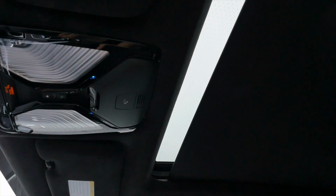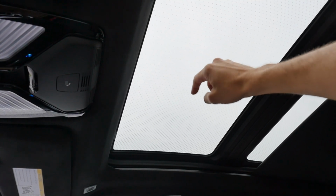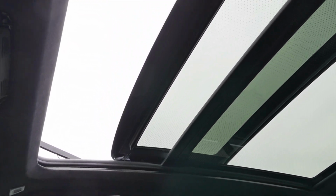By the way, here the panoramic roof, you have this huge shade, and then these dots inside, they can be illuminated at night. That looks really amazing, and of course you can really open it, so you're really flexible with this panoramic roof here.